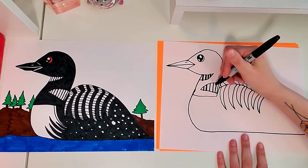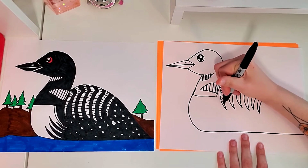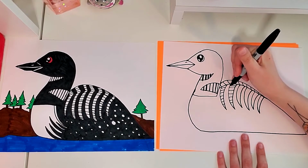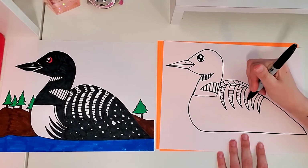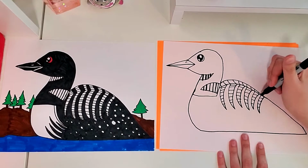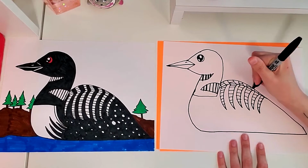Now, just like on these stripes here, we're going to add stripes on this one too. And I'm going to go a little bit quicker, but take your time. If you want to make some of the lines thicker, thinner, whatever, different lengths, it's totally okay. Also, your spots do not need to be the same size. I just want to get some stripes in there.